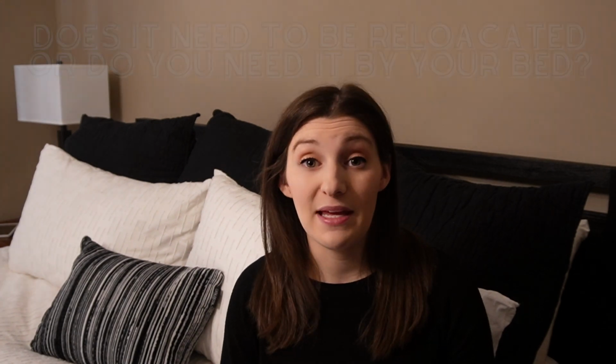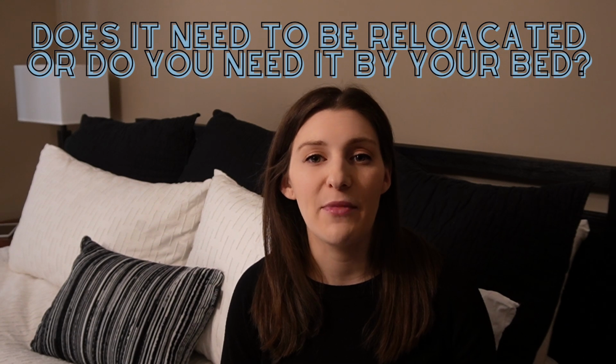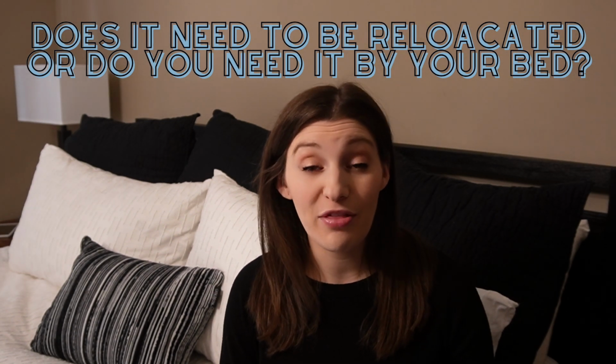If it's something you don't need in your bed or around bedtime or as part of your morning or evening routine, it can probably be relocated to another space. And that's going to be the key. Is it something that needs to be relocated to another space in your home, or is it going to be something that you can actually declutter? Either way, please address it as you're going through your nightstand.